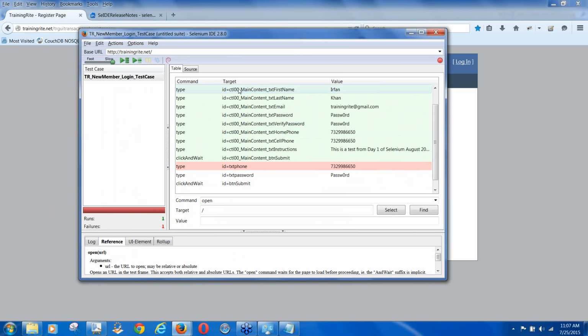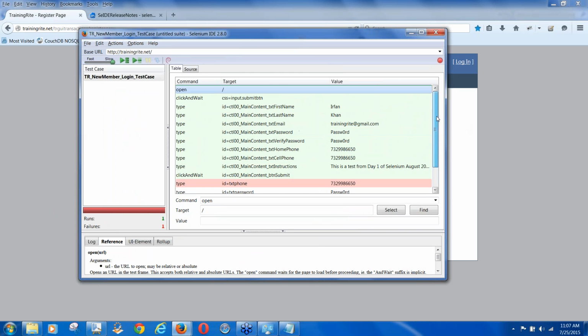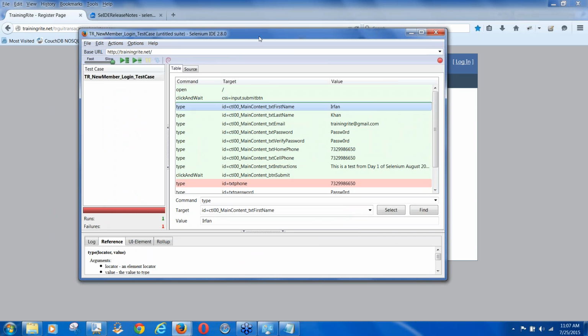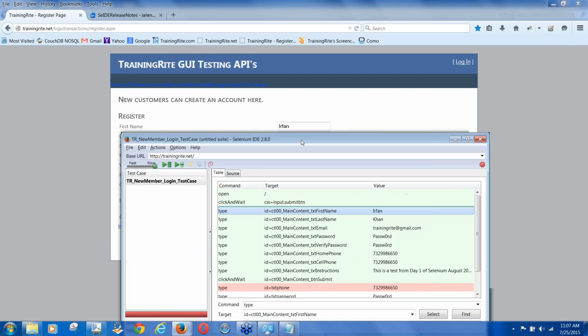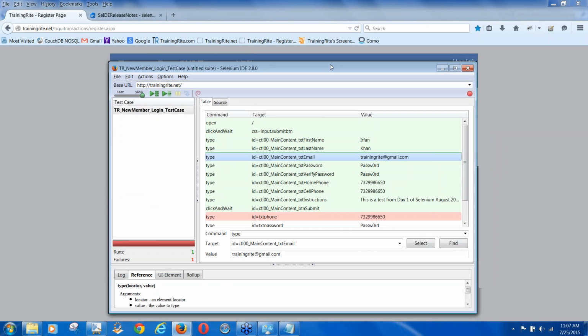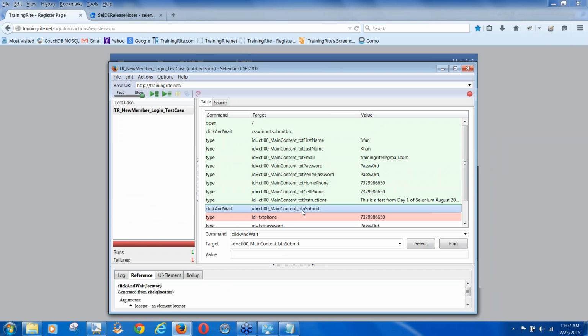So let's go through the steps. It did open. Next thing is it clicked on that, and there was a sign up button, and it brought me here. It typed my name there, and then it typed my last name there. It typed my email address there, my password, and all that. So while it did all this, up to this point, it did it.